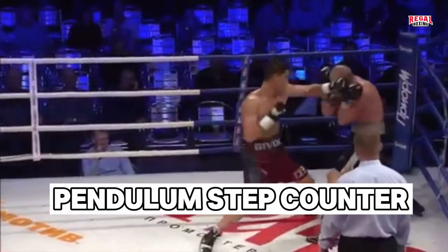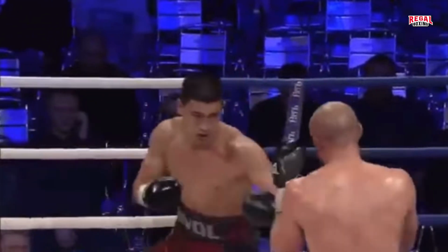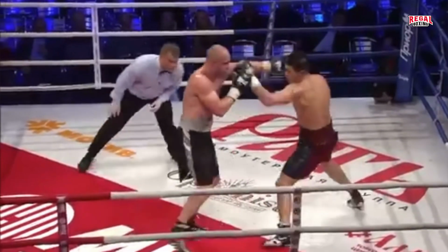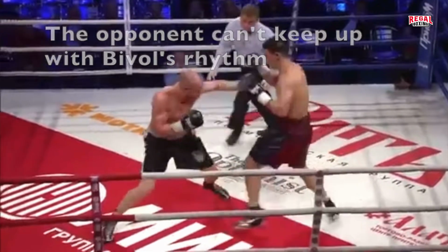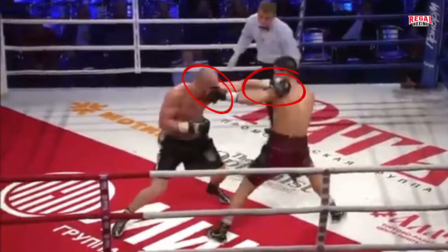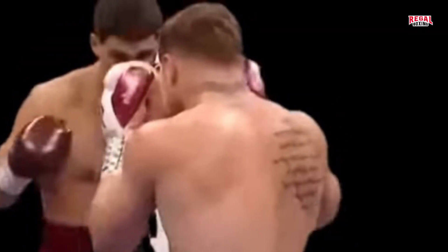Dmitry Bivol uses the pendulum step to rapidly change the rhythm and distance of the fight. This gives him a chance to counterpunch opponents who cannot keep up with the rhythm but try to attack. Bivol was able to step out of range and set up the opponent for the counter. Watch how Bivol steps out by inches and is able to counter.